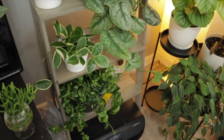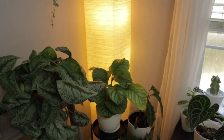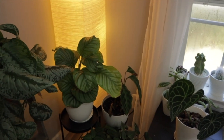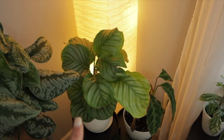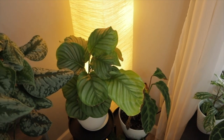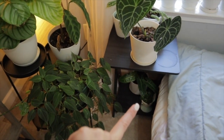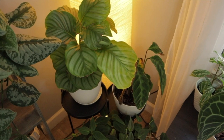Not too much to report over here. Everything's fine. This was where the spider mites really started coming out. So all the ones that were over here are now outside in quarantine. I'll show you guys what I'm dealing with in a bit. This Calathea orbifolia has been putting out tons of new growth. I couldn't even keep up with how much new growth it was having. I have a little grow light under here, and it was putting out so much new growth that it grew out of there.